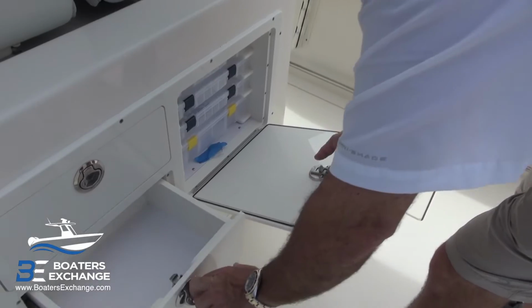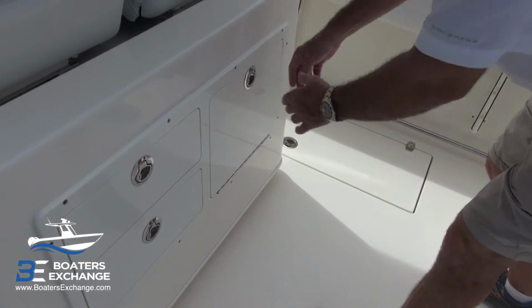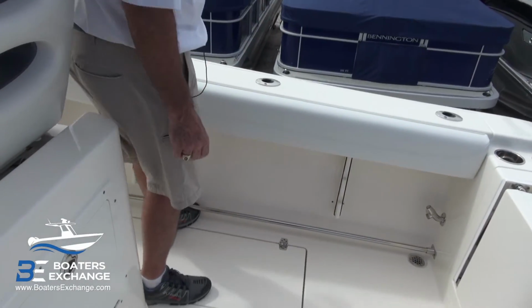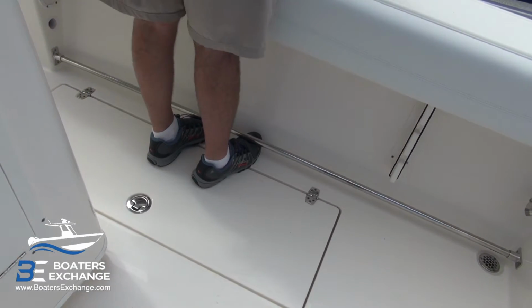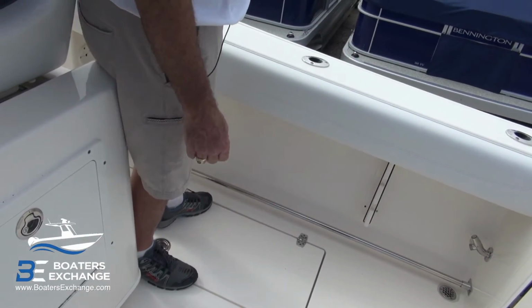There's two drawers with very comfortable ball bearing style slides, tackle trays, super convenient. Got a toe kick, by the way, gives you more usable deck space. Over here, there's a toe kick rail. This is optional. I recommend it because it's just great for bottom fishing when you're leaning up against that coaming pad and you're bending over slightly. It's really handy to have that.